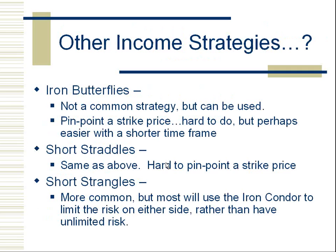and what your commission fees are. Well, those aren't the only income generating strategies. What about iron butterflies? Well, iron butterflies is similar to an iron condor, and an iron condor will combine a bull put credit spread and a bear call credit spread. So we'll have two short options that are out of the money and two long options, calls and puts, that are further out in time.